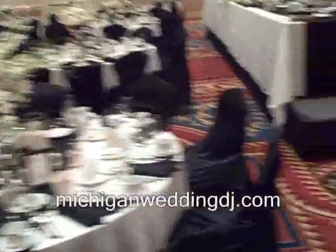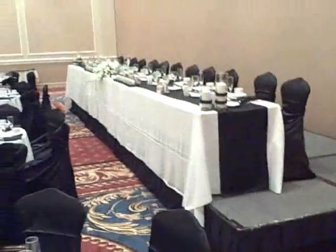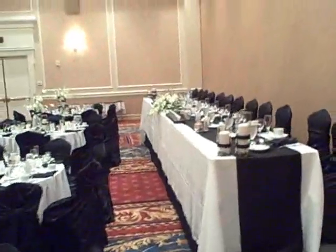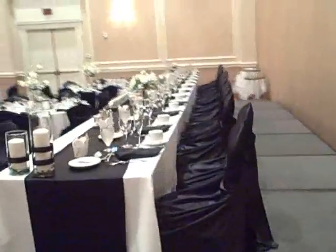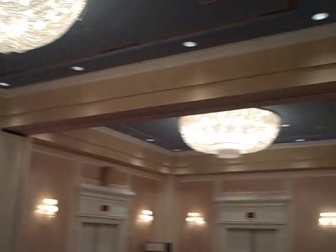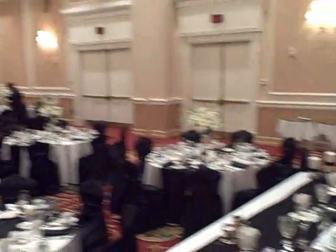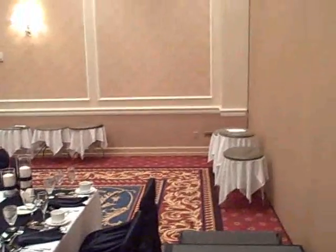Black and white. They got chair covers going on. They set the bride and groom head table here up on some stage. I like to always give you a pan of the room in black and white. And here it is from the head table. Beautiful chandeliers here, by the way. I'll do a little pan from the upper part here. So again, from the head table, from where the bride's sitting.